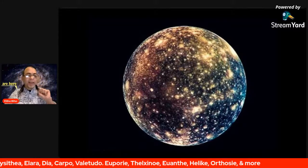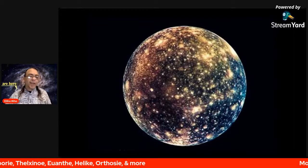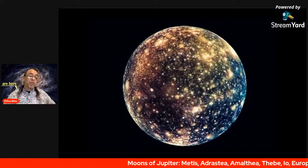There is Sinope, Jupiter's 16th moon, discovered in 1914 by Seth Nicholson. It's a very small little moon. It is only about 17.5 miles in diameter, but it orbits about 14 million miles away from Jupiter.